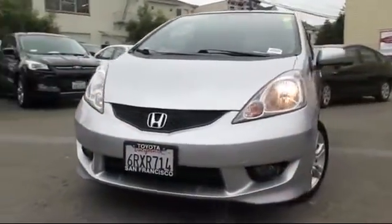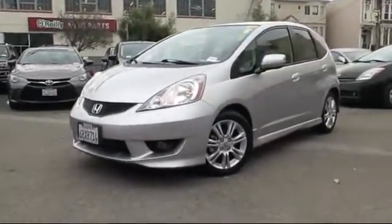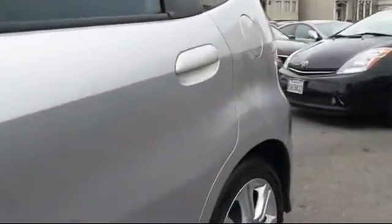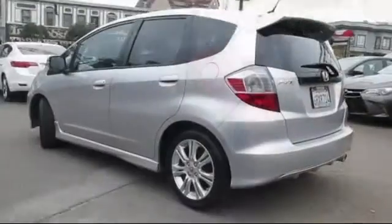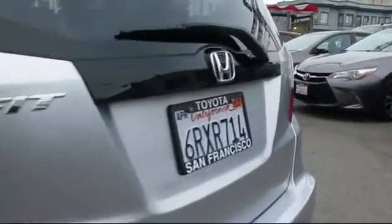And here's a look at one of our vehicles from our great selection of pre-owned cars, trucks, and SUVs. And it comes equipped with keyless entry, alloy wheels, air conditioning, traction control, power windows, fog lights, CD player, side airbags, anti-lock braking, telescoping steering wheel, and has less than 60,000 miles on the odometer.